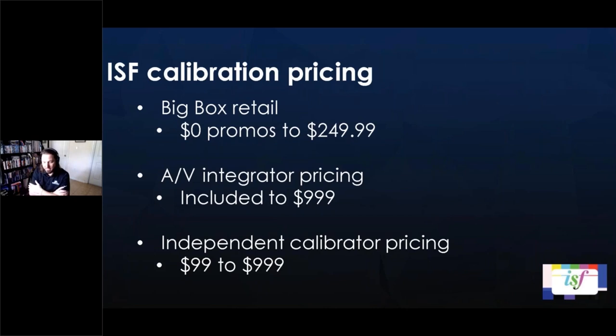You know, buy a TV $999 or above and calibration is free. I've seen those types of promos before. If they're doing no promo, the typical big box store, I usually see the calibration price at about $249. If you're an integrator, I've seen a lot of integrators include the calibration in the price of the system. So that labor is sort of just built in there somewhere.